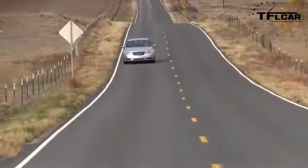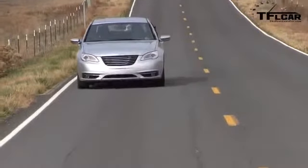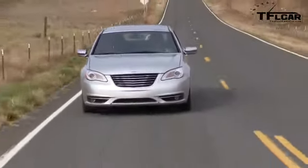Okay. But it has a lot of power. Okay. And the steering, I mean, it's not that bad, is it? But it is a little heavy in the front, right? Yeah. You know, the thing is about this car is that it has a really smooth ride. You got to agree with me on that, right? Oh, okay. He doesn't think it's very smooth.